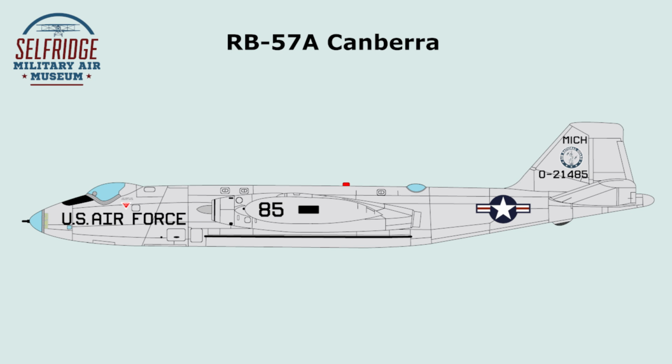In summary, the RB-57A Canberra was a pioneering American-built reconnaissance aircraft that played a crucial role in Cold War intelligence gathering. Its legacy influenced the development of later high-altitude reconnaissance platforms, ensuring continued aerial surveillance capabilities for the U.S. Air Force.